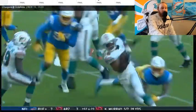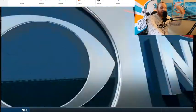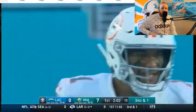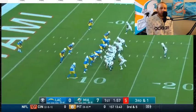The defense doesn't know what to do. They're getting gashed by the run. They're getting gashed by Tua. So now we get 3rd and 1. What are they going to do here? Let's see. 3rd and 1 in the red zone. I think they're at the 10. Are they at the 10? Very close to the 10. At the 10, right at the 10.